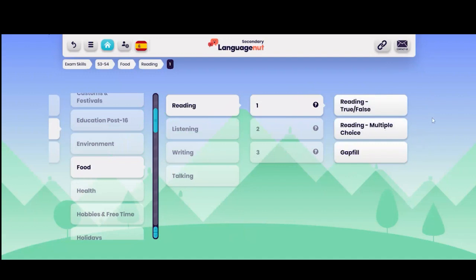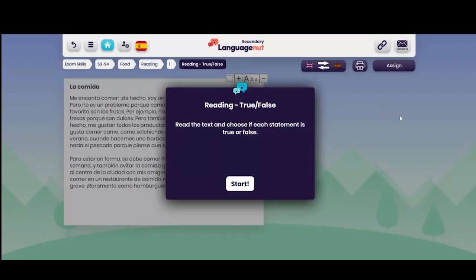And like I say, you can assign activities to pupils. You could assign a particular activity to a whole class, or you could assign one activity to one group of pupils and say the other one to another group. So you've got that option there, but we'll go into that in just a wee moment. So if I just go for reading true or false for the moment.